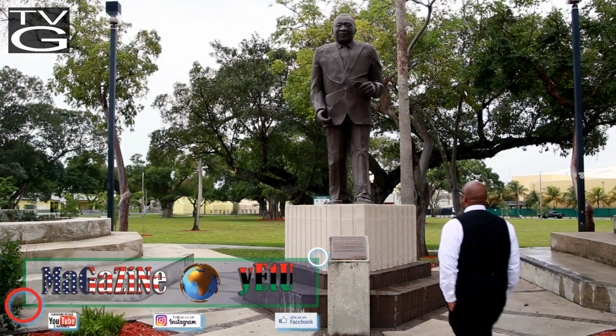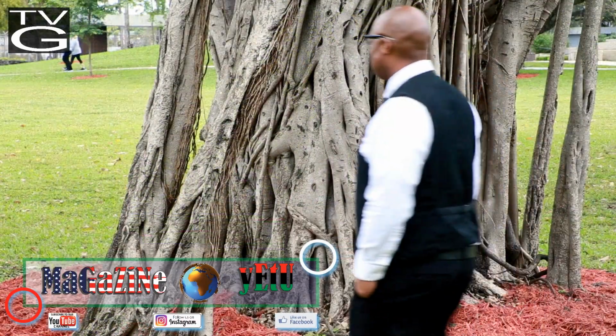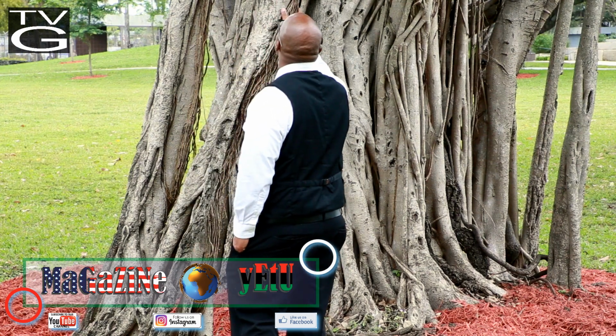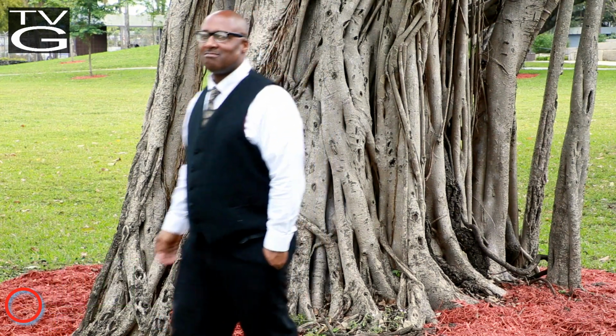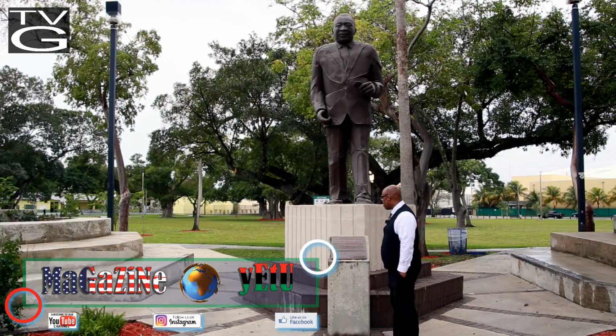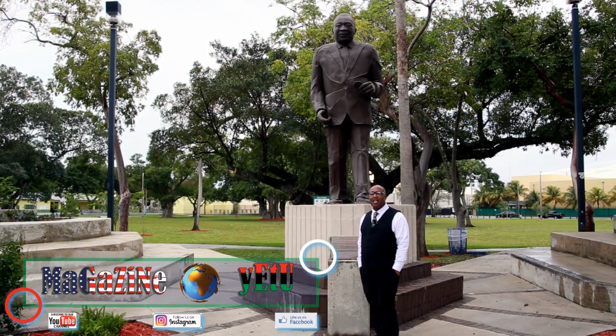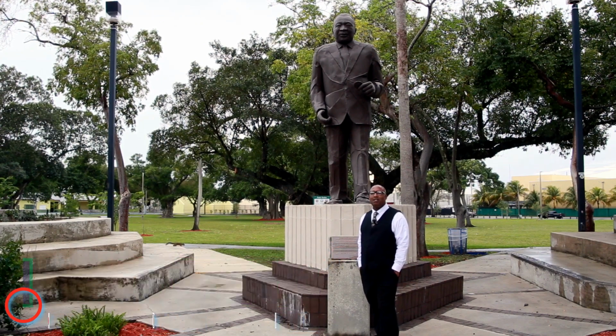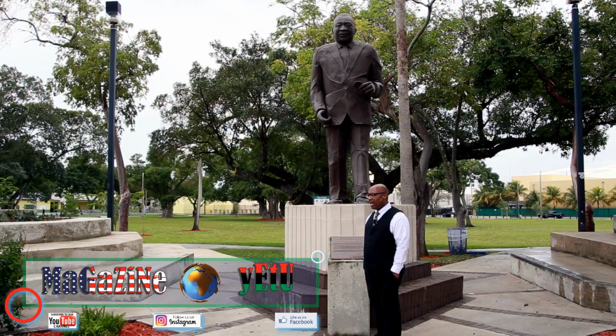Hello everyone, this is Kenny Lawler with magazine yEtU, and we are here in the city of Miami, Florida at Dr. Martin Luther King Memorial Park. Here we have featured a statue in this park dedicated to the life, the accomplishments, and the legacy of a civil rights era icon.